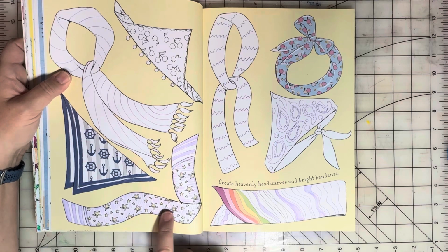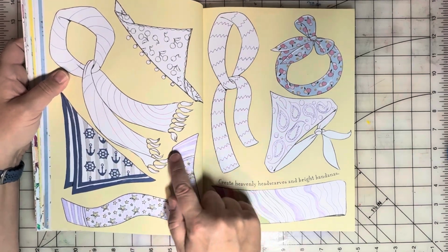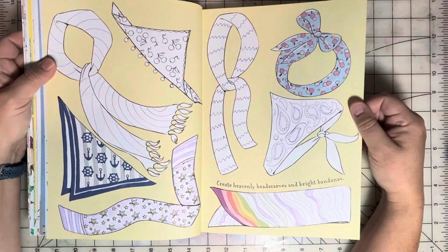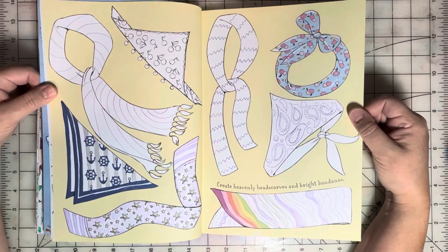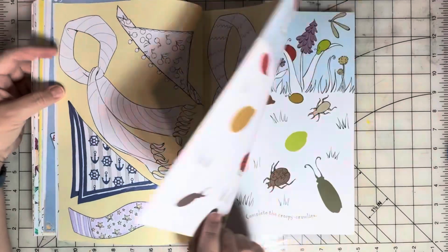This one had the pattern drawn on it, and then I added some stripes to the end, and I've started to color it in. This will take me a couple days off and on to finish coloring in and decorating, and that's a lot of fun.